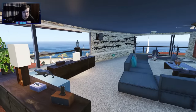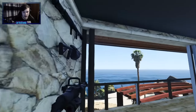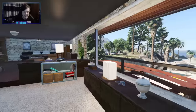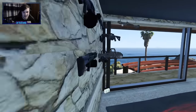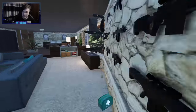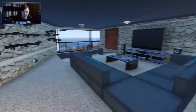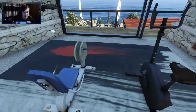Whoa, look at this. Somebody's a fan of weapons. You can pick them all up. Oh, wow, that's cool. And they respawn as well. Oh, that's a nice touch. Look at this. That is pretty cool. I like that. You can pick up all the guns. Wow. Nobody's going to attack this location because you have a little armory here to set up and fight. They've got a little gym set up here as well, so that's nice. They're trying to be healthy.